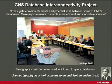But it's been about 10, 15 years since GNS paid any attention to developing or connecting its databases, and so it was long overdue that we took a fresh look. What we wanted to do was to try and see how we could make some of these databases talk to each other, such that we could do more efficient database queries and get more out of the databases more easily.